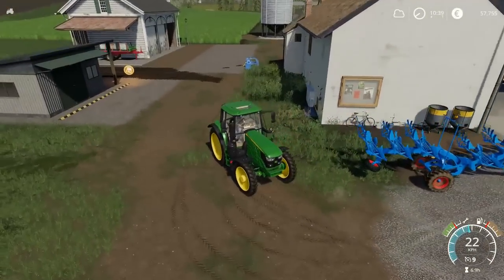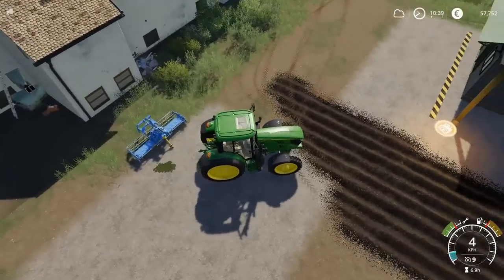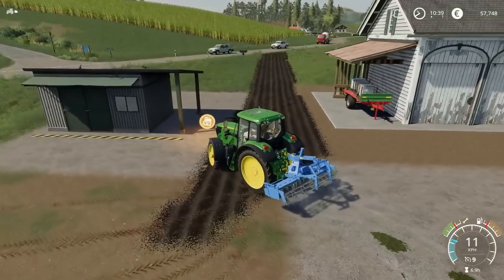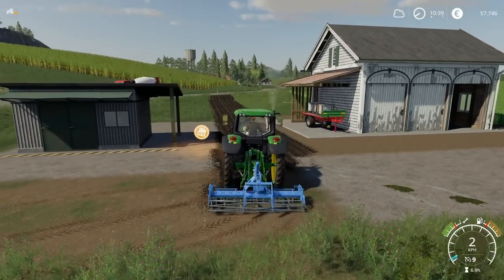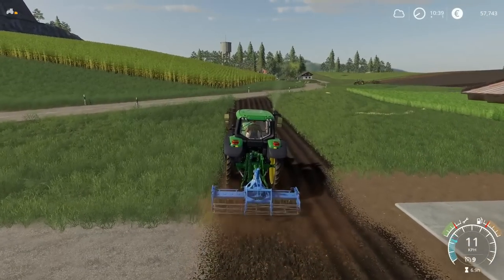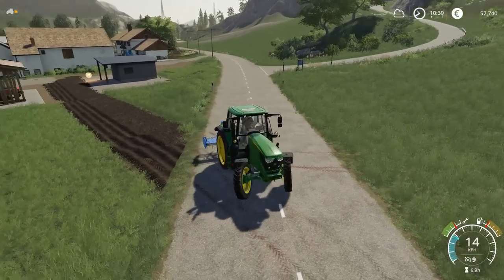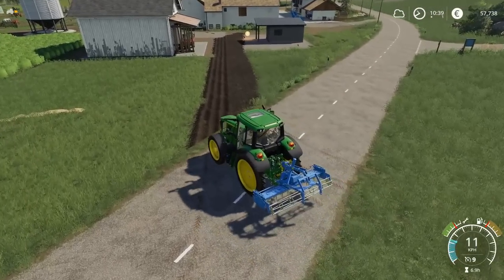Maybe it might help us to make this road. What do you guys think? Think it's going to work for me? I don't know. I have never used one before. Let's see. All right, so that's dropped. We're going to start right on the edge here, and go to town. All right, perfect. And we'll go back down the other side.